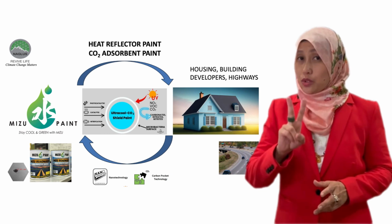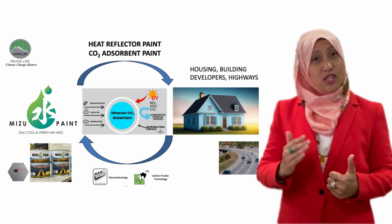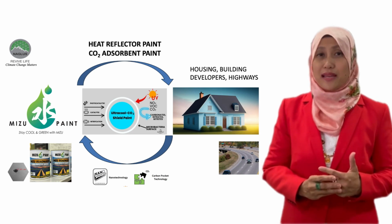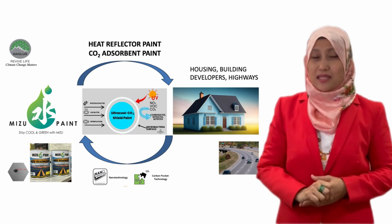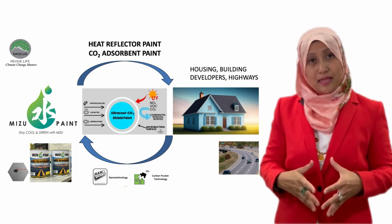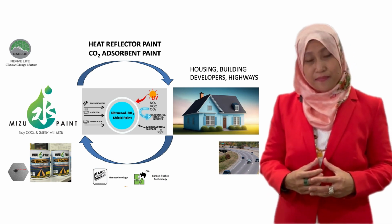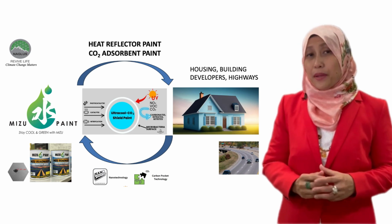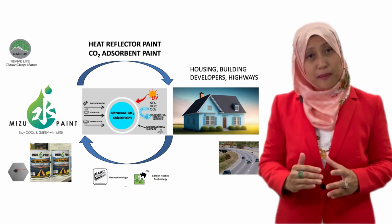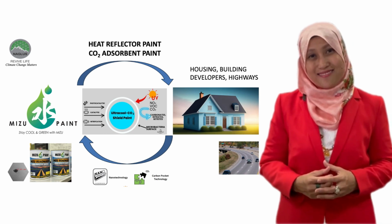MIZU paint works with two mechanisms. The first one is as a heat reflector paint, which prevents the solar radiation from penetrating into the building. And the second one is as a carbon dioxide absorbent paint. These two mechanisms are very important to make sure that, first, the temperature inside a building is reduced, thus saving energy, especially in air conditioning system usage. And second, to ensure that the carbon dioxide amount in the atmosphere is eliminated and cut down to a certain number, thus helping to mitigate the climate change and prevent global warming.